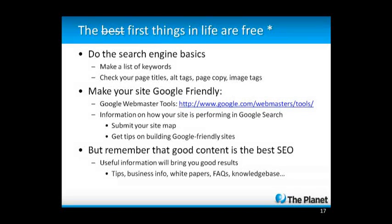One thing underpinning this, though, that I always remind people is the absolute best thing for SEO is good content. If you put useful information up there that people read and people want to link to, that is going to help your search results. Don't be stingy with it. Put tips about how to sign up, choose a web host, how to manage your hosting. Put information about the business of your customers up there. Supply white papers. Put your FAQs there.